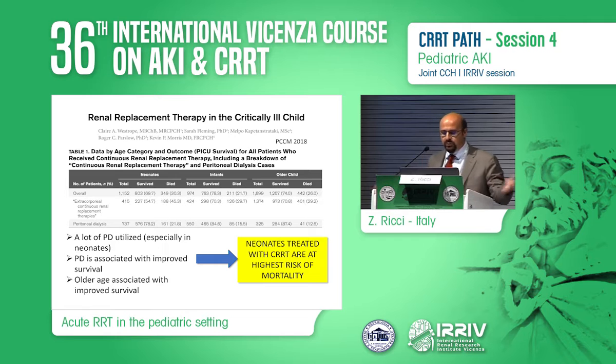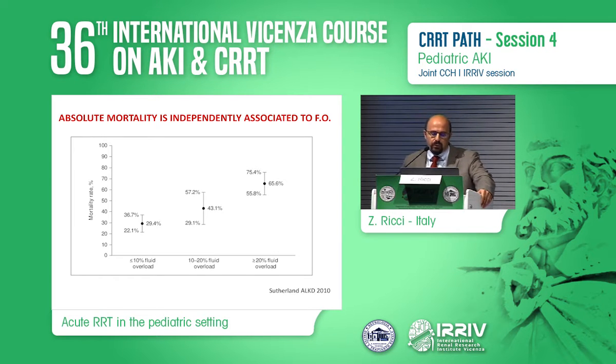So when you go and put all of this stuff together in a multivariable analysis, you end up realizing that neonates are the most delicate part of this cohort and those with the highest risk of mortality. So the message here is the mortality of patients treated by RRT, either they are pediatric, infants, or neonates, is really high. Another important aspect of incidence of mortality in these patients is fluid accumulation before starting RRT.